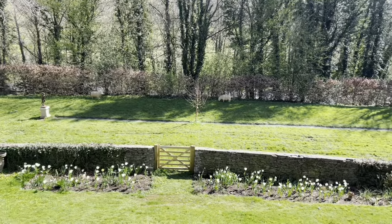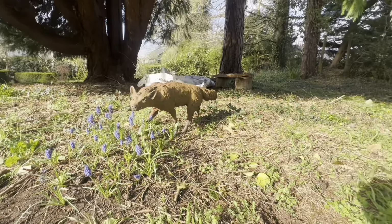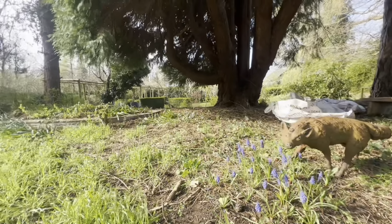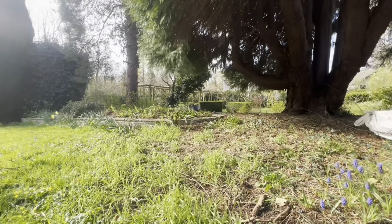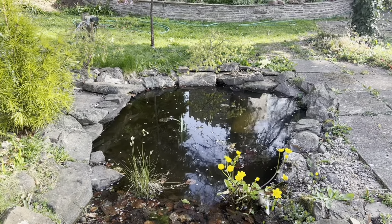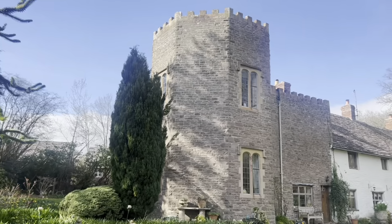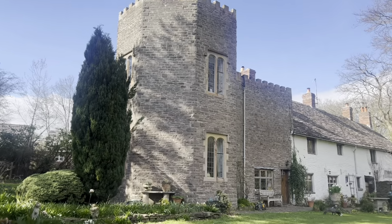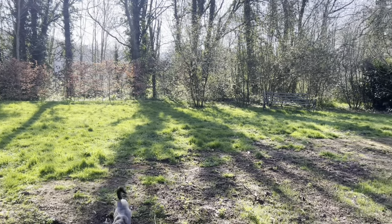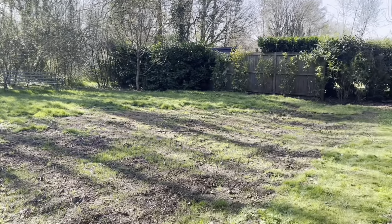That's the overview of the paddock from the top of the turret. And here's my favourite little sculpture, Rex. We've got so many sculptures in the garden. The new pond went in last year with the turret reflecting in the pond. Hopefully the grass will start growing here and I'll have a fabulous lawn which will match the topiary garden.